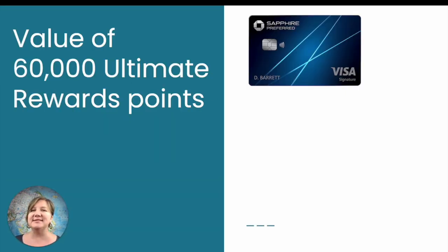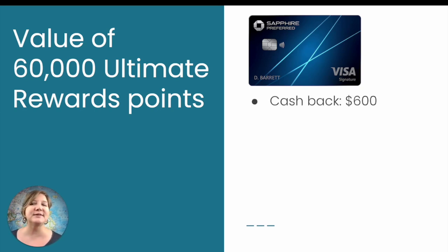This Chase Sapphire Preferred card is a classic example of this. A lot of people have this card or have had this card for a while. And a standard bonus on this card is 60,000 Ultimate Rewards points. Now, a lot of people might redeem those for gift cards or cash back. And if you were to redeem your 60,000 points from your sign-up bonus for cash back, you would get $600. That's not a bad deal.